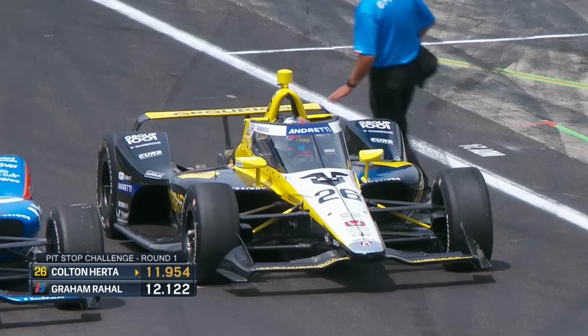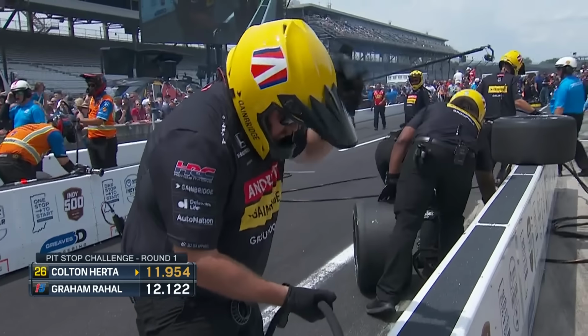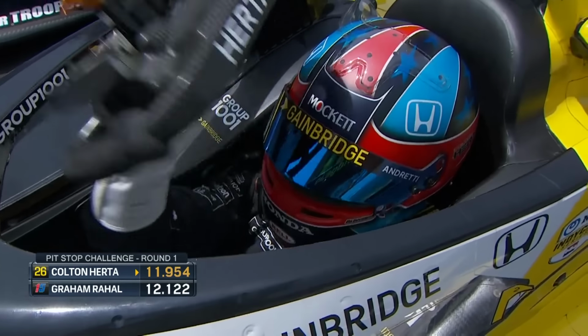the Gamebridge crew. That was a close one, guys. Both crews flawless in execution. Looked good from down here, but it all came down to the drop in the launch. Advantage Colton. Yeah.